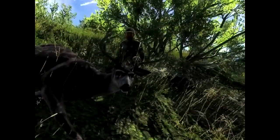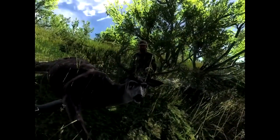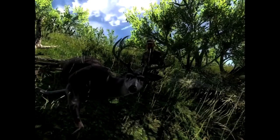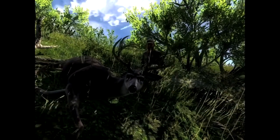All right, he's not the beast we were looking for, but he's a buck nonetheless, so I'll take it. It was a tricky situation. It was a tricky shot, but we made the most of what we had, and this is the buck that we have for it. Any day we get a good kill on a buck is a good day to me. We'll take it.